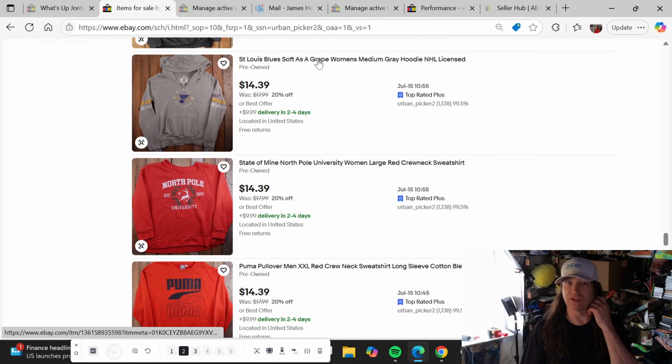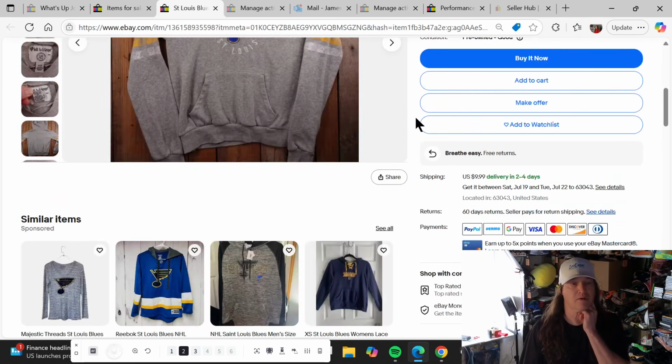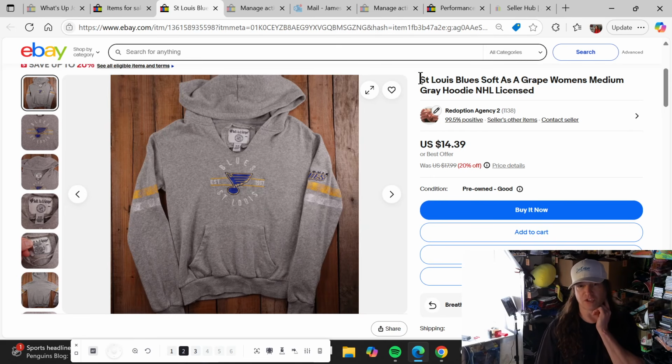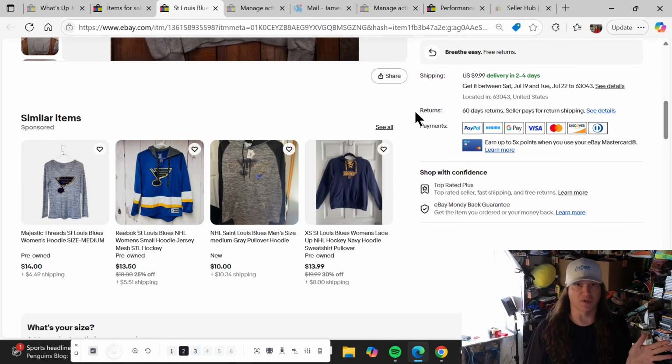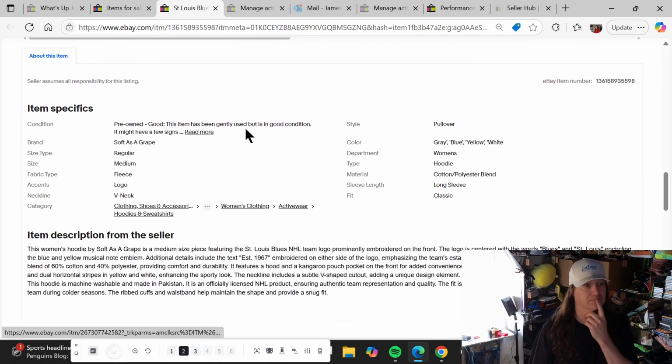St. Louis Blues women's hoodie. Again, I would have put this one in sports if it was available. I think it had Blues first, because it kind of read it off the tag. It says Blues in St. Louis, so I think it had Blues St. Louis, so I just moved the word Blues. But like I said, if I put that in the sports category and actually used it, it probably would have put it correct.